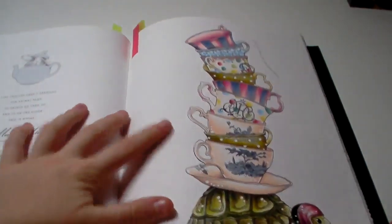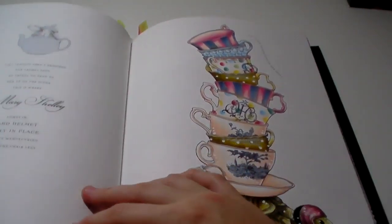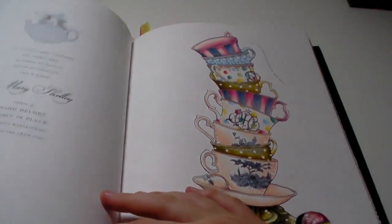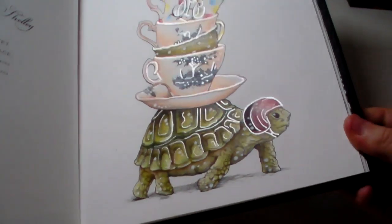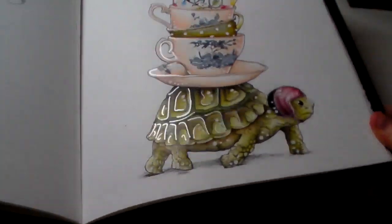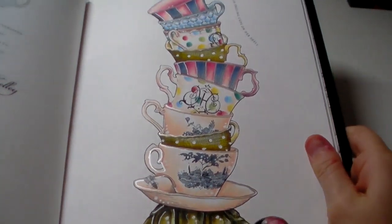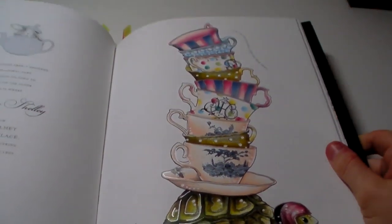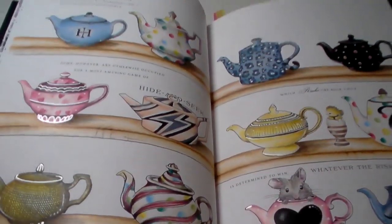This one was a work in progress that you had seen already. I think I'd just done the teacups and I hadn't done Mary Shelley here. But I have now finished her. And I have given her lots of metallic sheen in there with some dots and things as well. These were really fun to do, and they obviously echoed the teapots from this page.